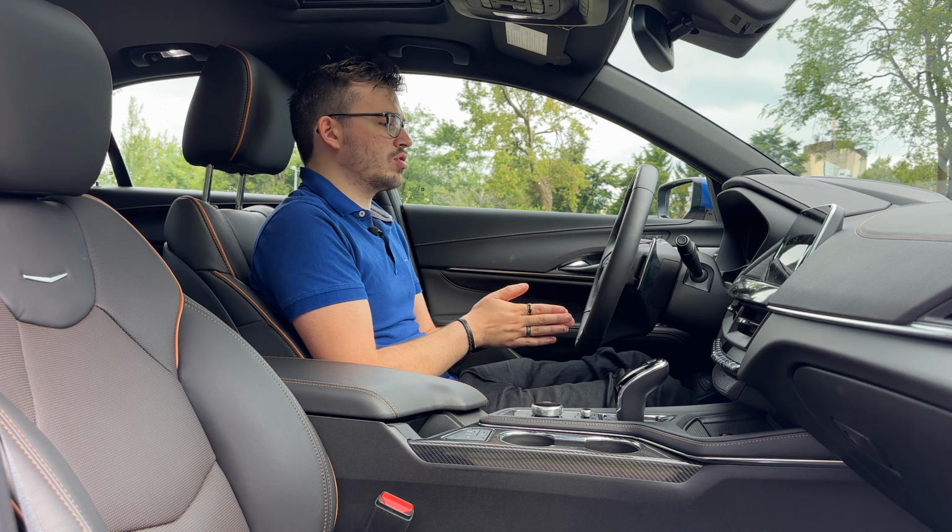Nice cup holders here. I like the almost fake carbon fiber trim we have here. I just love the design overall in here. It's very comfortable, very luxurious. A little bit of storage in this guy as well. So overall, very nice place to spend time. But let's take it where it matters. Let's take this thing on the road.